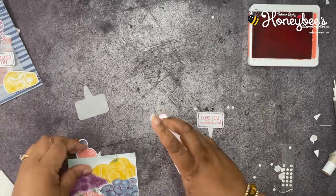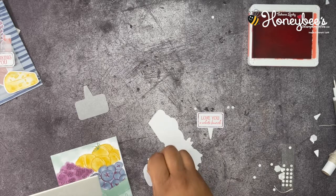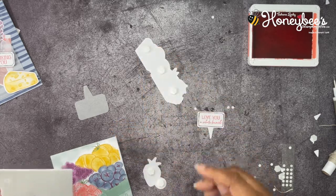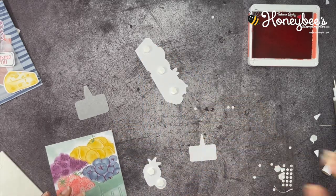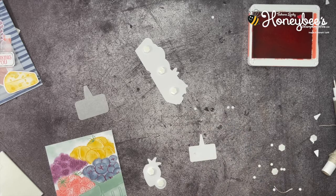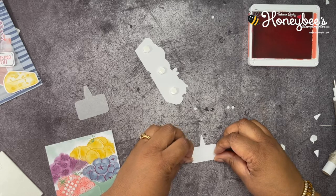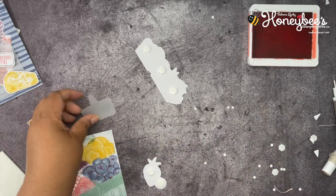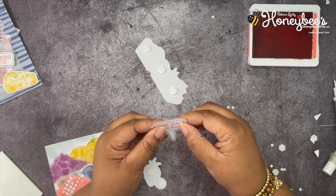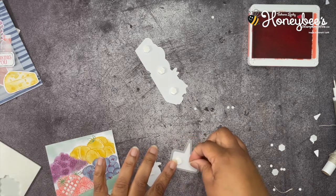Popping everything up on dimensionals, looks like. So everything's going to get some dimensionals on the back. Dimensionals, dimensionals, dimensionals. Okay. And then we are going to put some glue dots on the back of this, I do believe. And we're going to attach this to the vellum little cutout here. So it layers right behind the vellum. Just like that.